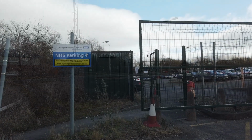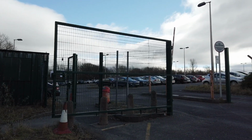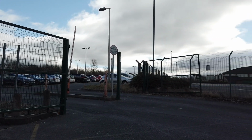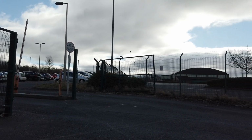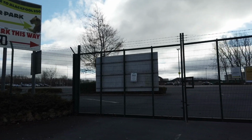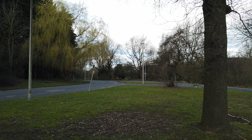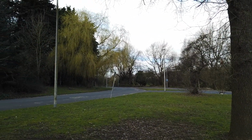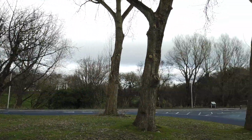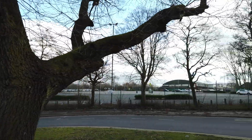Okay, so we're now almost at the front of Blackpool Zoo, the main entrance, and this car park here is actually reserved for NHS staff. Yeah, we've actually got the hospital next door, so there you go, more parking for the NHS. And this is the public car park just over here. Okay, so I've now arrived at the main entrance to Blackpool Zoo, and that's the main road where you come in there. This is where the buses will come in and turn around, and there's the car park up there. You go up there to the car park, and this is the bus stop here.